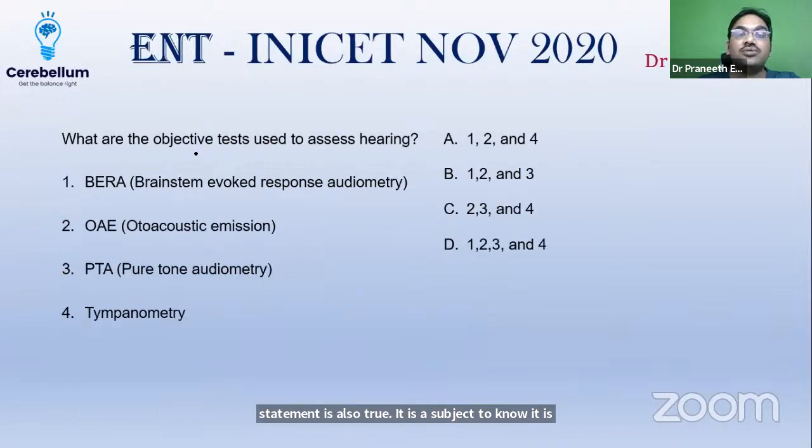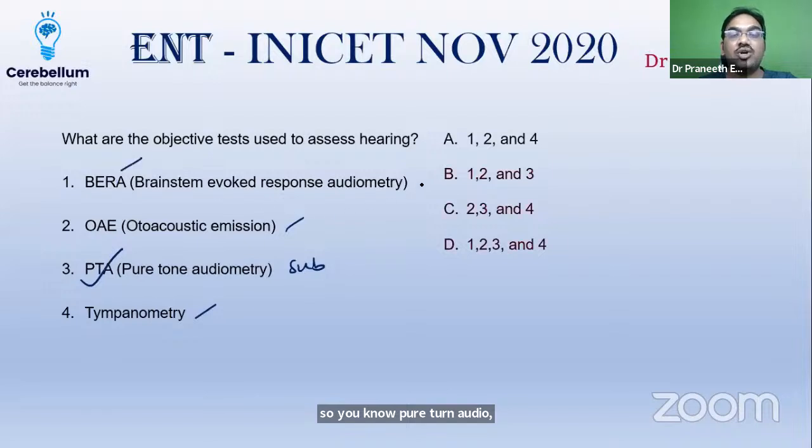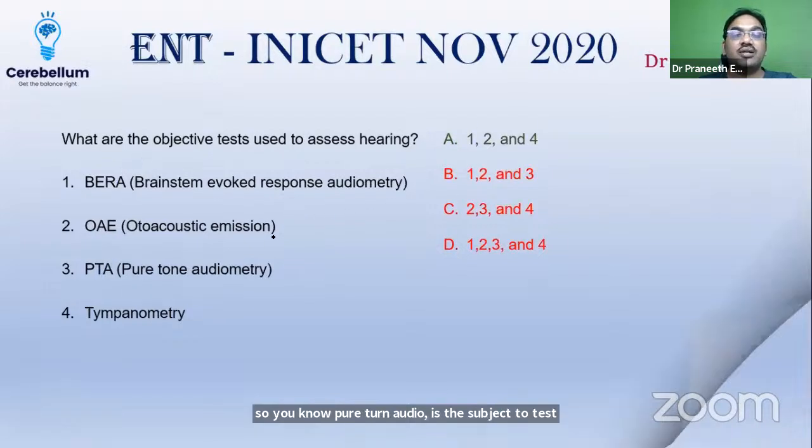Okay, which are the objective tests? Just now we have discussed. So you know, pure tone audiometry is the subjective test, whereas otoacoustic emissions, impedance audiometry or tympanometry and BERA, all these are objective tests. Okay, so this is the right answer.